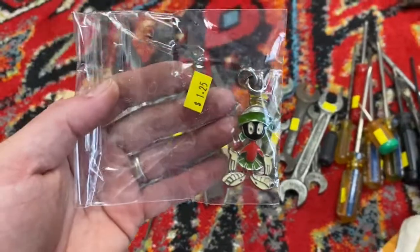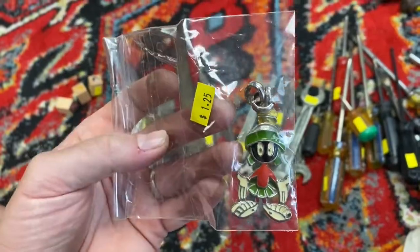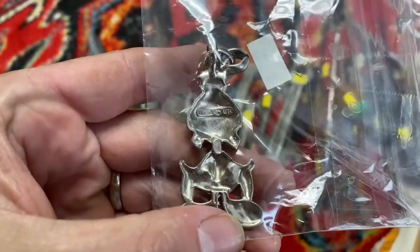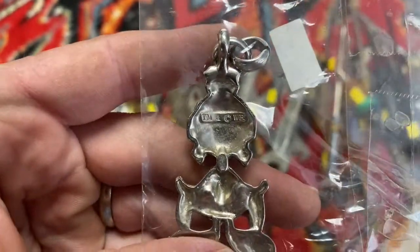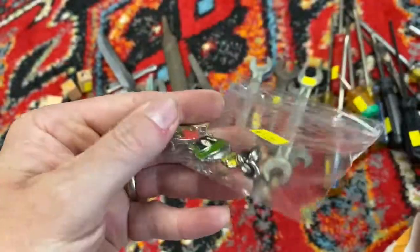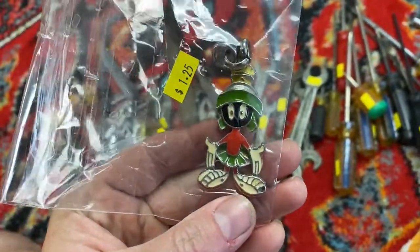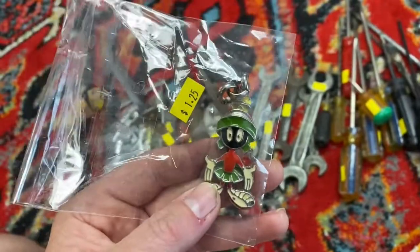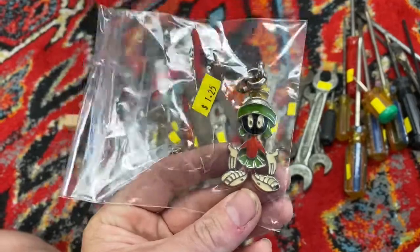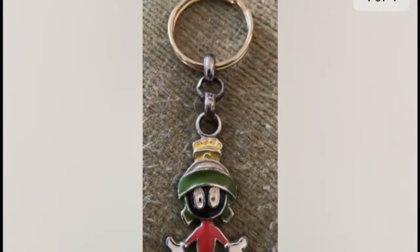And then lastly, guys, and this was in a different area, $1.25 for an old keychain. Do you guys know who that is? I could tell right away, that's Marvin the Martian. It's a Disney character. And if you look on the back here, it says TM, stands for trademark, WB, Warner Brothers, who is the company that put out a lot of these cartoon characters back in the day. $1.25. I did a very quick search on my way back to the warehouse for this specific piece, and just take a look at what I found.